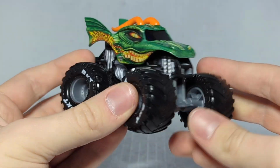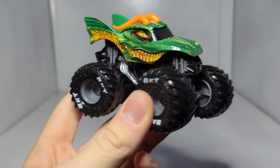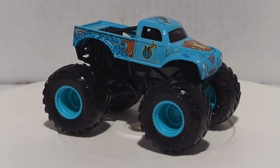That really cool eye. And yeah, that is it, everybody. That is the final truck for today's video, the Showtime Dragon, the chase piece. This truck is rare, by the way. And yeah, let's get to the turntable for all these, and we'll close out the video finally.